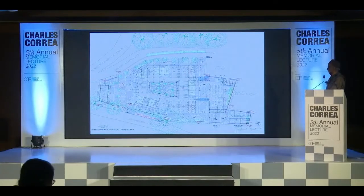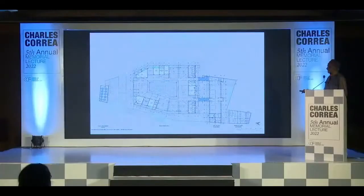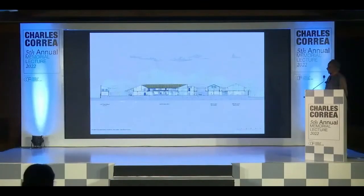There are 3 access points. There's the soil treatment plant, and this is the ancillary building. It's going to be inaugurated on the 8th. Otherwise, I would have stayed longer in India. Next. So that's the upper floor. It's very similar. You can see it's a little clearer for that. Next. And that is the section.